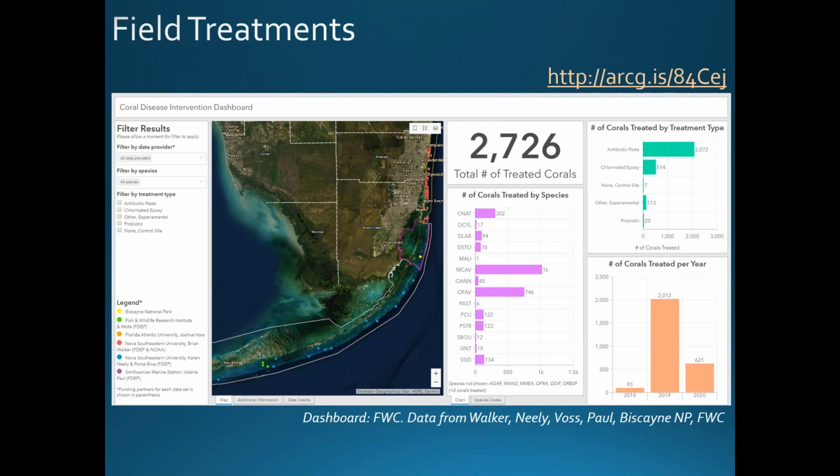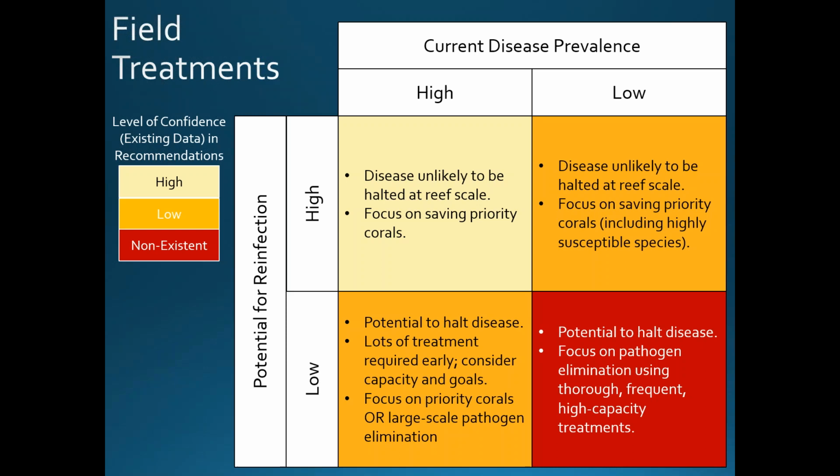So I want to point out that most of the work, well, really all of the work that has been done in Florida is done in areas where there's already very high levels of infection and also where the chance of reinfection from upstream sources is very likely. We get a lot of questions as to what should I do on my particular reef? And unfortunately, we don't have a lot of experience with your particular reef or even the status of your reef.